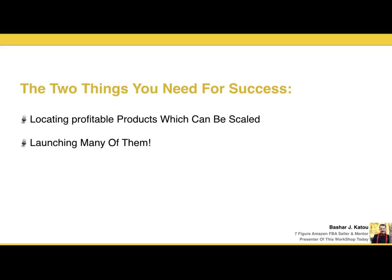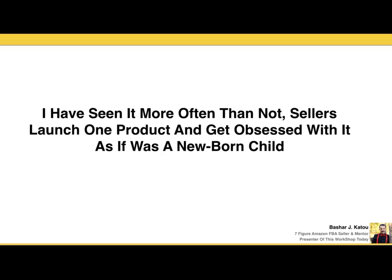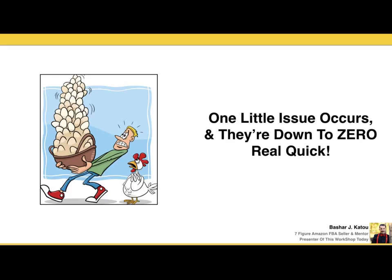Now, the rainmakers, as I said, are simply locating profitable products and literally launching many of them. So instead of focusing on one profitable product that's going to make you millions of dollars, that's probably going to take you months of research and maybe even never get to it, right? What the rainmakers do is they launch many products. They locate several products that make them $2,000, $3,000, $4,000, $5,000 in net profits per month, and they simply rinse and repeat, right? Because honestly, it all comes down to this. I have seen it more often than not that sellers launch one product and get obsessed over it, right? Like it's their newborn child. But just think about it. The average millionaire has 7 different streams of income.